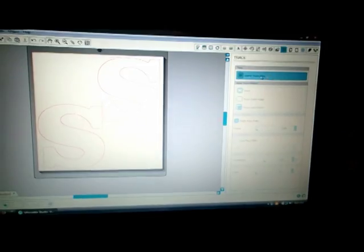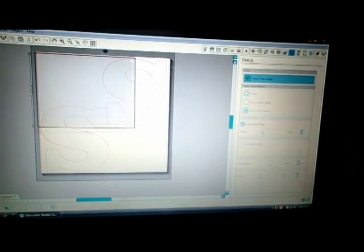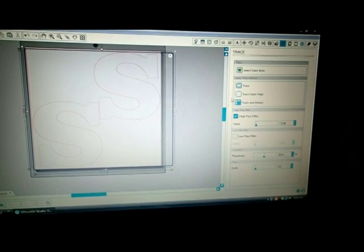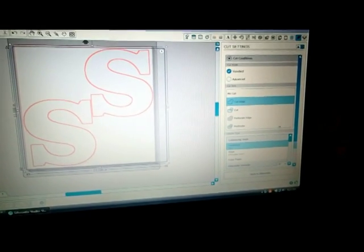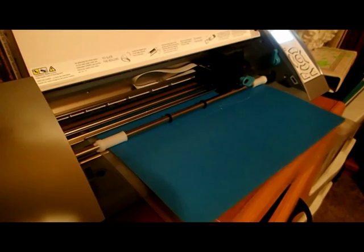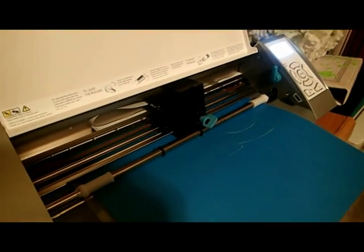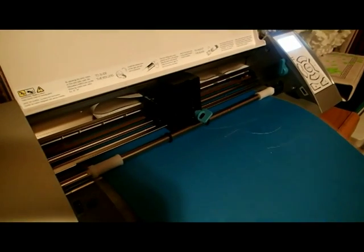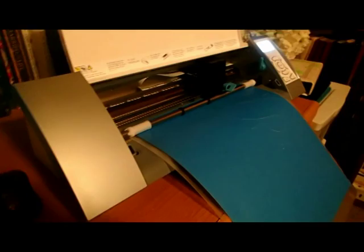So in case you're wondering, this is how the Silhouette program works. I tell it what to cut, which is these letters, and then I tell it that I'm using cardstock, and then I hit send to Silhouette, and it begins the cutting process. And this is making 2 S's. Pretty neat, huh? I love it.